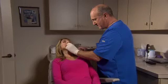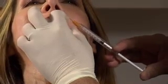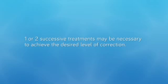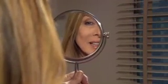Insert the needle above or below the first injection. Using the tunneling technique, repeat the injection process used in the original treatment session. 1 or 2 successive treatments may be necessary to achieve the desired level of correction. Usually, there is minimal to no downtime. And best of all, Bellafill restores rather than just fills for natural, enduring results.